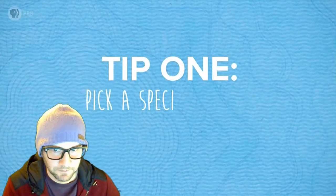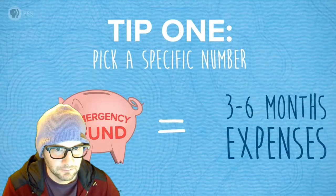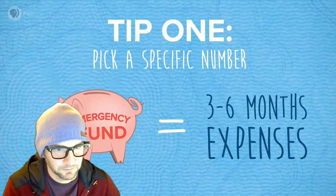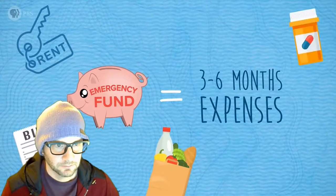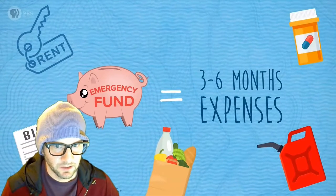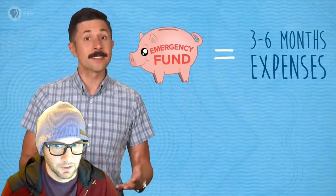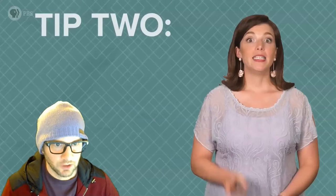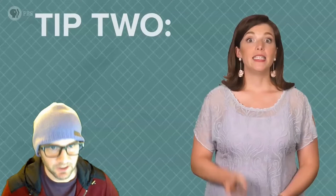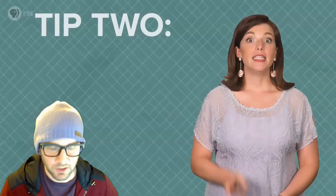Tip 1, pick a specific number. Most experts agree that a fully funded emergency fund should have between 3 and 6 months of expenses. This number isn't just based on bills and rent, but also flexible expenses like groceries, medications, and transportation. Basically, that is typically enough to pay deductibles on your health or auto insurance, and could also potentially handle a major transition like a sudden move or a critical home repair. You should be able to go through your regular existence without income, because the emergency fund should take care of it. That's what you're going for. So, yep, we got that. 3 to 6 months, even though 1 year would be conservative.